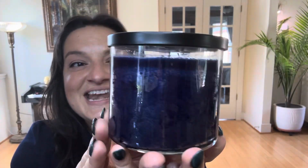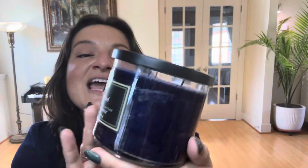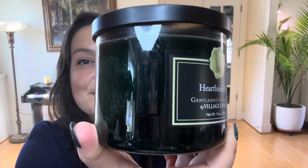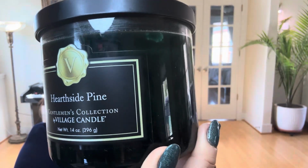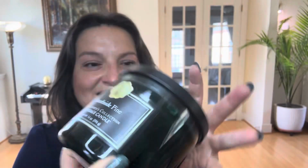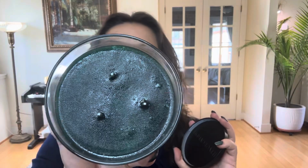Here is this navy blue, which is really pretty, and it is called Moonlight Surf. Kind of a naval, marine kind of candle. And then here is a beautiful dark hunter green, and it is Hearthside Pine. Look at that. Woo. Okay, so let's start out with the honey one. Let's do Honey Tobac, which I really like a lot.